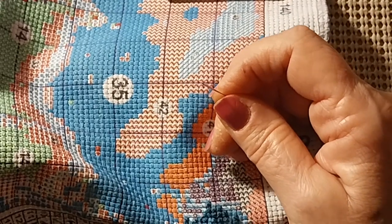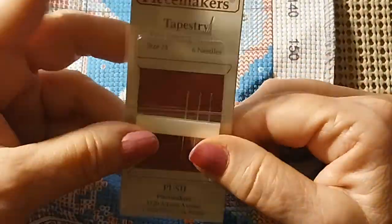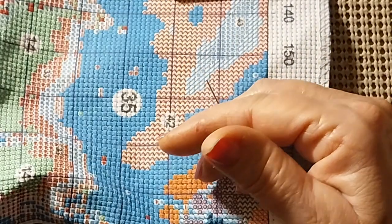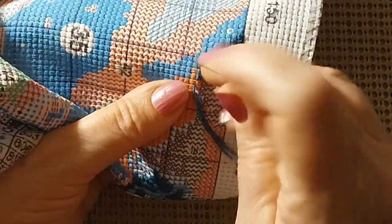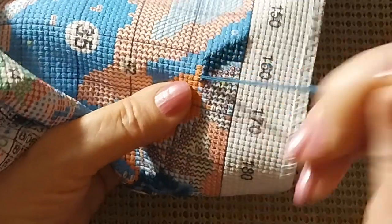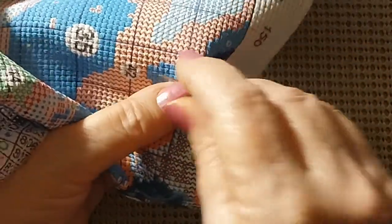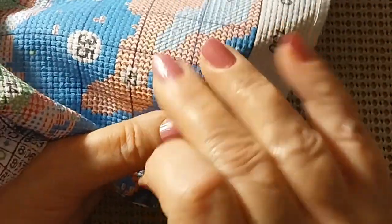Somebody did ask me about what needles I work with. When I'm doing 14, 16, or 18 count, I use these Peacemaker tapestry needles. They're size 28s, and I get these from 123 Stitch. I'm sure you could get them at Hobby Lobby, Michaels, or whomever. I have no idea where else you can buy them, but they're really good, and they're nice and thin. They're really wonderful on 14 count, stamped. Now, I use those as well when I'm doing counted, but I'm still, on the other hand, working with 28 count Lugana or 16 count Aida. So they're really good for that as well. So very good needles. I've had really good luck with those.